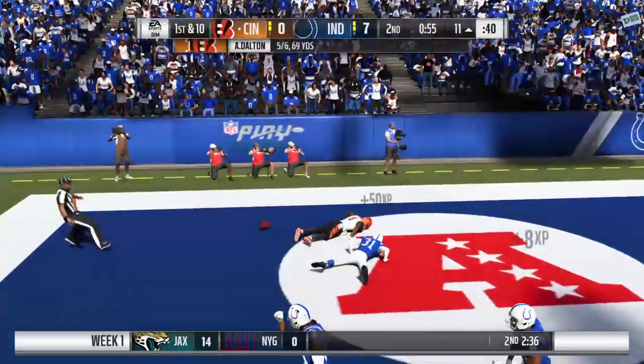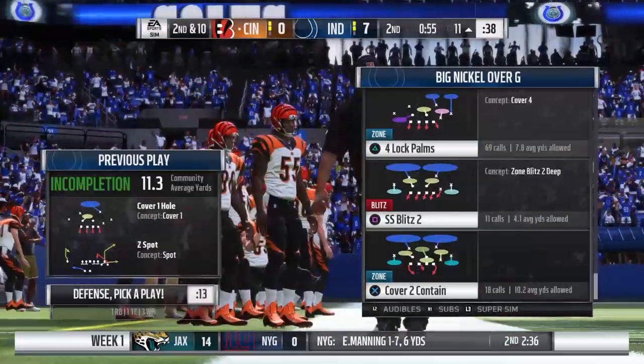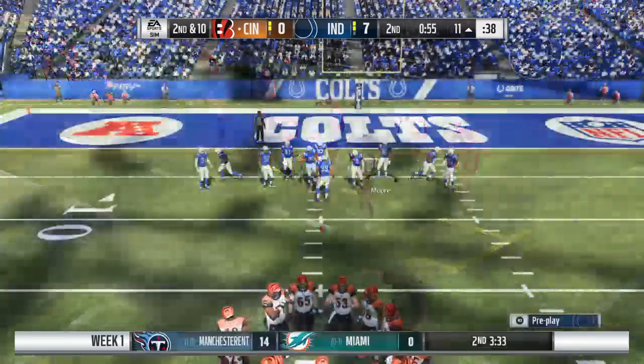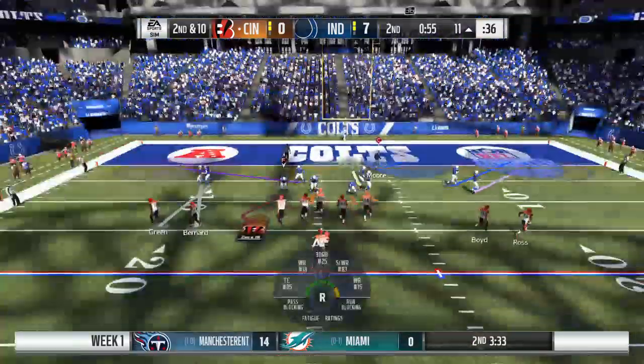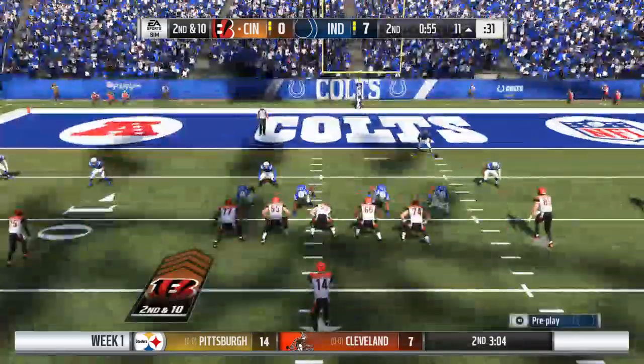And incomplete. He dropped it in the end zone. This defense is not going to make it easy for you. They're a physical group, and we just saw it there on that play. It came in, made the contact just as he's trying to haul it in. So after the incompletion on first, now 2nd and 10.